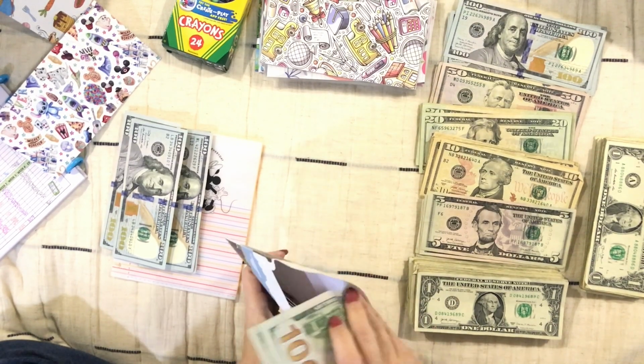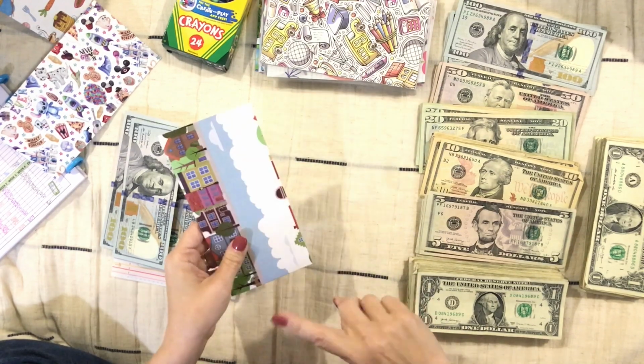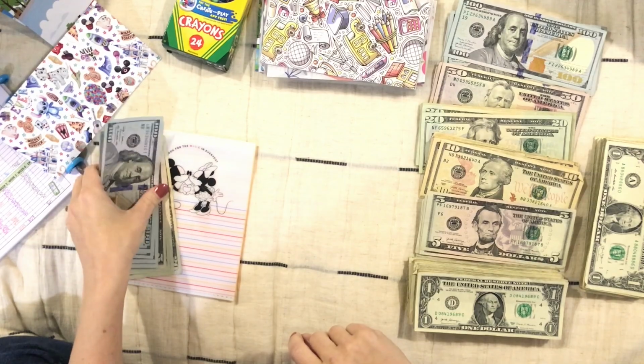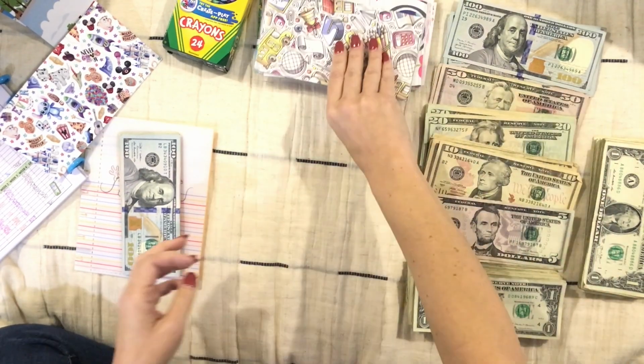Now we did give ourselves some extra money from our big money surprise, but that was already spent. We took ourselves and another large family out to dinner, and that was our big celebration. So that was super fun.